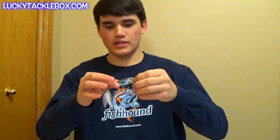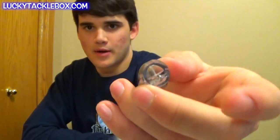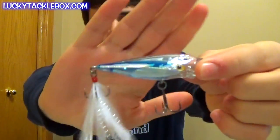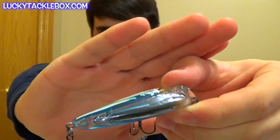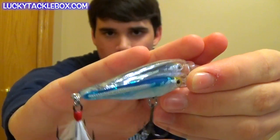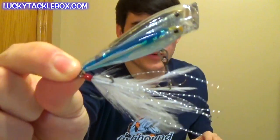And this one is the Copper's Live Target. It's the popper, the popping bait. These hooks are sharp. Here you go. So you see it looks like little fry, like 3 little bait fish in one. You can see there, so really realistic. To be honest, like I said, I haven't used them. I don't know if they would really make a difference. I could see maybe in really clear water that it would make a difference.